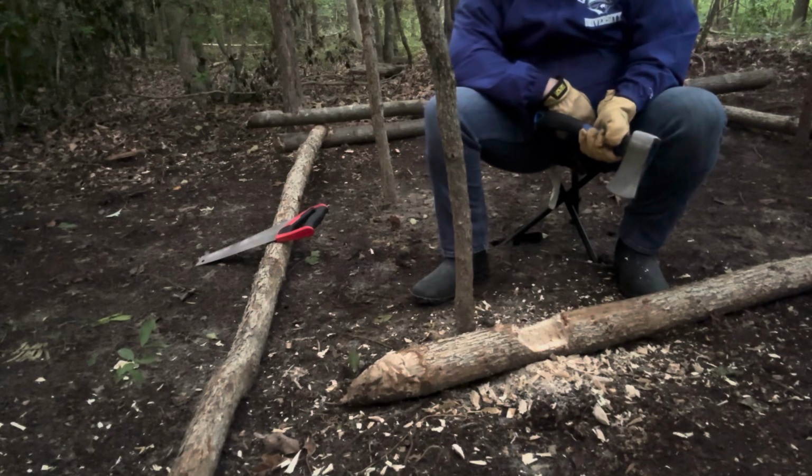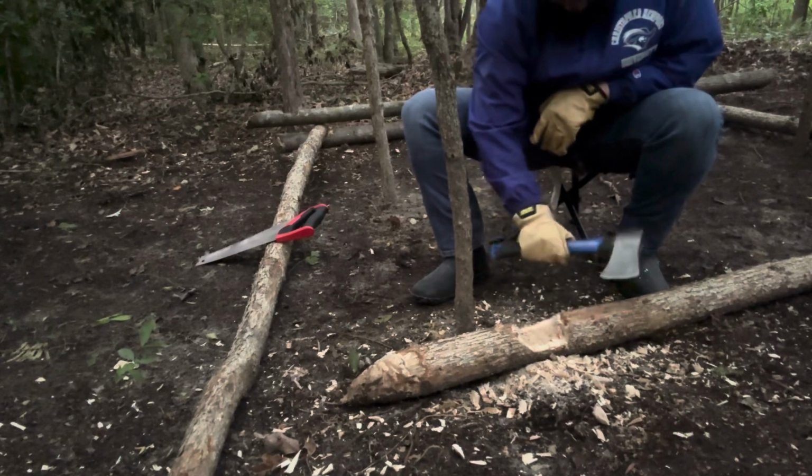Hey, this tongue and groove's actually coming together again. It's starting to look a little less meh.